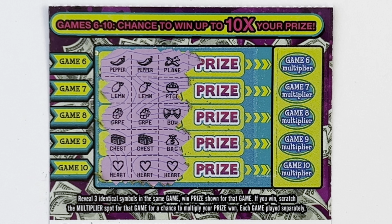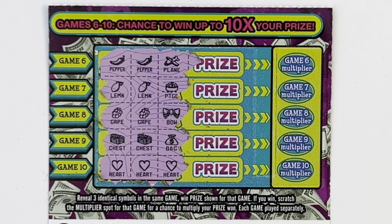Okay, everybody, and finally, we do pull off a winner. It took 5 tickets, but we got one. We have our 3 hearts right here on the very last game of this ticket. This does carry the potential 10x multiplier on the back. So let's hope for something big. Let's hope for a big multiplier. Let's see what we have.